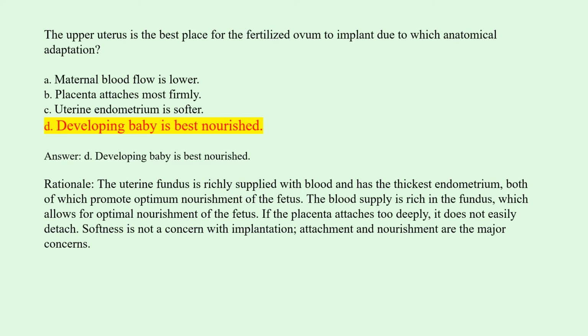If the placenta attaches too deeply, it does not easily detach. Softness is not a concern with implantation. Attachment and nourishment are the major concerns.